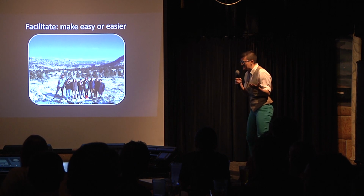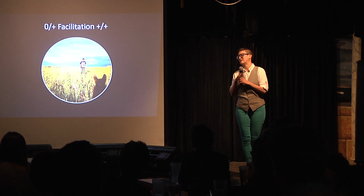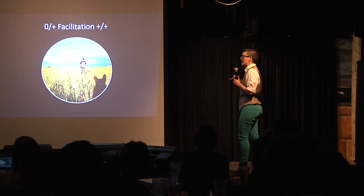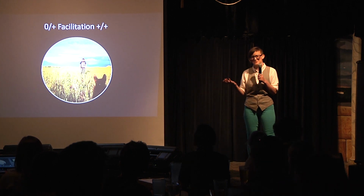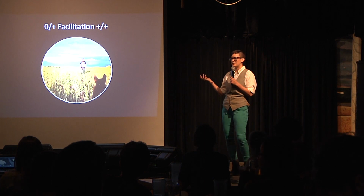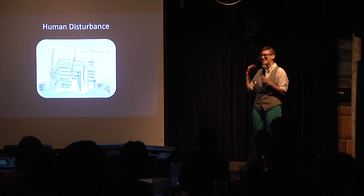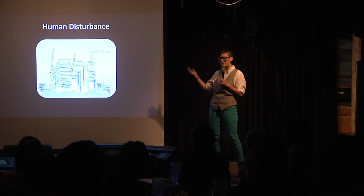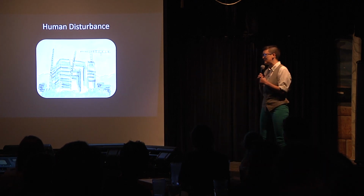But in ecological communities, facilitation can be commensalism, neutral-positive interactions between organisms, and mutualism, positive-positive interactions between organisms. As we have human disturbance, we get changes in the species present, which can impact those interactions, right? Whether or not species can facilitate one another.